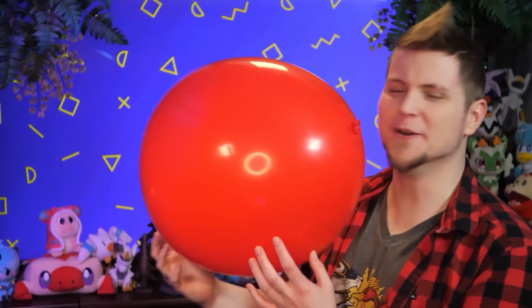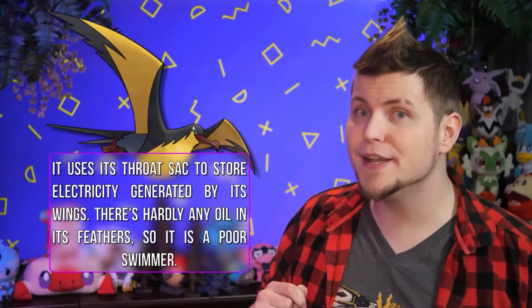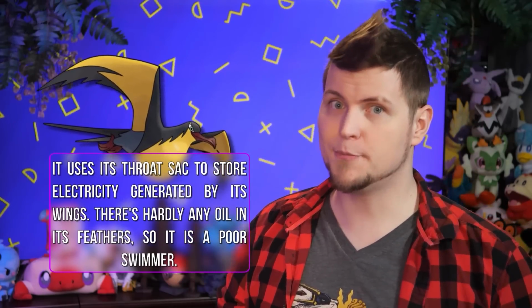It's like eating a gum-gum fruit and getting the worst power ever. Like, ooh, a superpower, what do I get? A balloon. It's my new superpower. Oh boy, a balloon. And lightheadedness. What am I supposed to do with this? But this extreme weakness to water that frigate birds have is also reflected in Kilowattrel's Pokedex entry. There's hardly any oil in its feathers, so it's a poor swimmer.